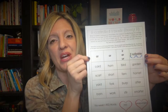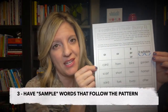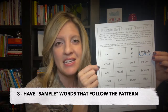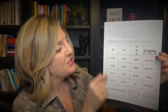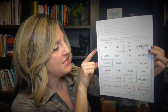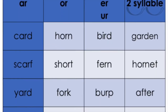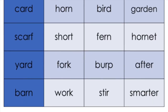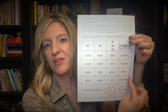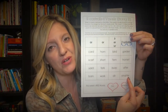Then I break it down for students where they will have sample spelling words. These are not spelling words that need to be memorized. These are just words that follow the pattern. So for this list, AR says R, and here are 4 words that follow that pattern: card, scarf, yard, and barn. I also include 2-syllable words for 3rd grade and up to make sure that they're getting exposure spelling 2 or 3-syllable words.